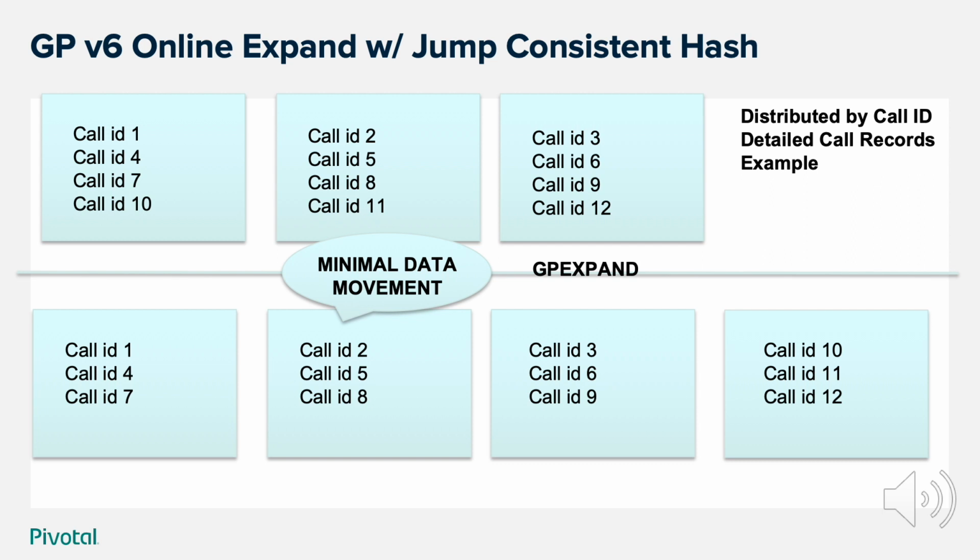What this implies is that with Greenplum v6, it's much easier and faster to expand the size of your cluster, and that's important with virtual infrastructure where it's easier to provision and to take advantage of these new systems with a faster online expansion process.